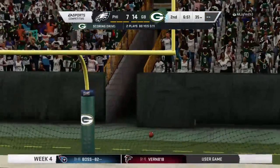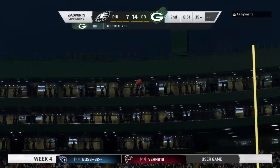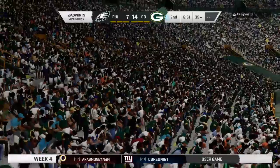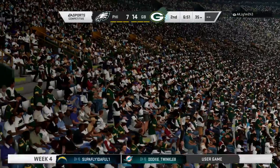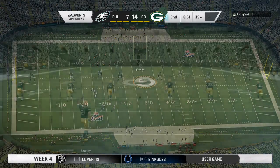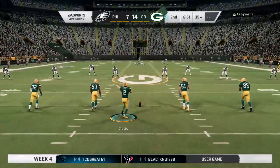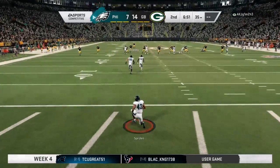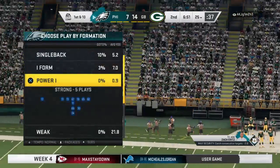Crosby with the extra point, and that makes the score 14-7. Now after the touchdown, here's Crosby to kick it away. This fielded a few yards into the end zone. And no run back here. This will be a touchback, and it comes out to the 25-yard line.